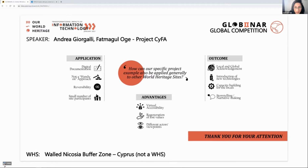Last but not least, the major outcome of using technologies like VR and AR as tools can valorize cultural heritage, helping capacity building, and in our situation, even enhance social dialogue and assist in peacemaking in conflict areas.